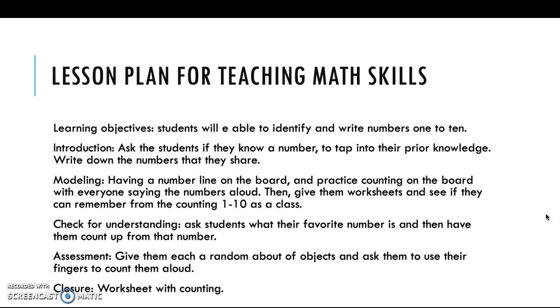So here's a short lesson plan for teaching math skills. Learning objectives: students will be able to identify and write numbers 1 to 10. Introduction: ask students if they know a number to tap into their prior knowledge, and write down the numbers that they share on the board. For modeling, have a number line on the board and practice counting with everyone saying the numbers aloud.